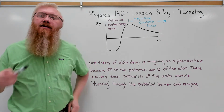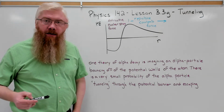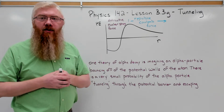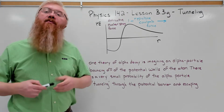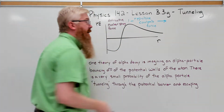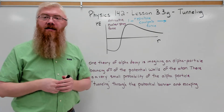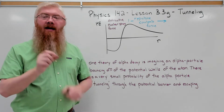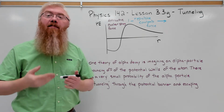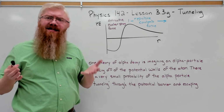Well, the model that's used is the idea that there's a potential barrier holding the alpha particle in a uranium nucleus or a heavy nucleus. So there are 2 forces that we need to talk about. One you're familiar with, the repulsive Coulomb force, right? Imagine you have a big uranium nucleus containing protons and neutrons, so it's positively charged. And part of that uranium nucleus, there's a little alpha particle in there bouncing around, which is also positively charged. They hate each other. Positive charges dislike one another.